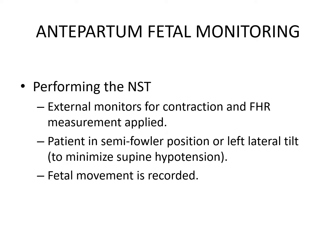To perform the NST, we place the external ultrasound and tocodynamometer. We put mom in a maternal position of comfort or a left lateral tilt to help minimize supine hypotension. And in the majority of times, the fetal movement is recorded by mom pushing a button on the fetal heart rate monitor if she feels movement, or some monitors will actually monitor that movement independently.